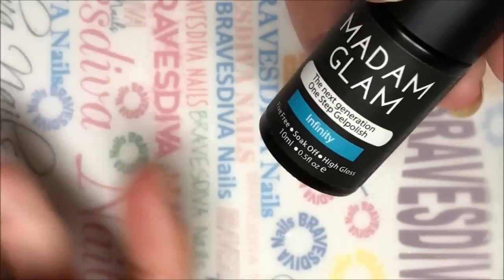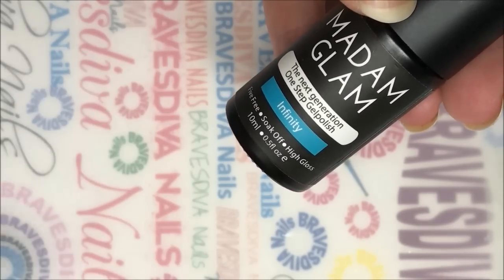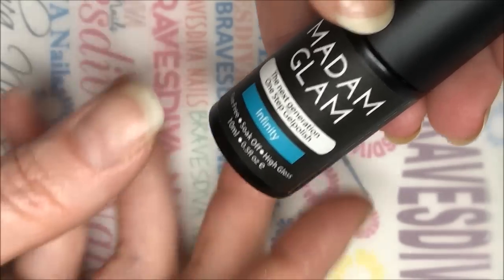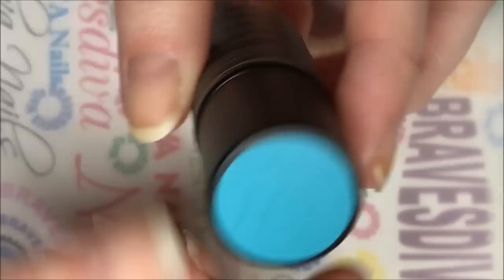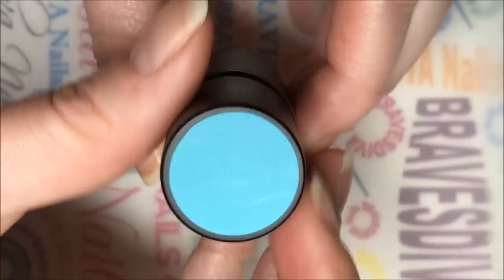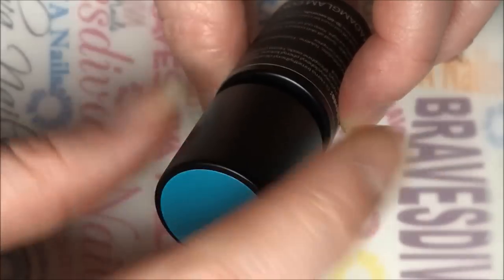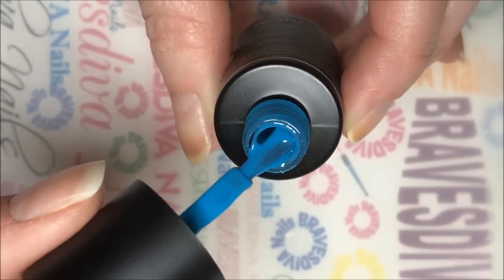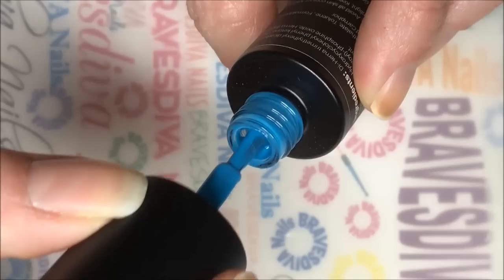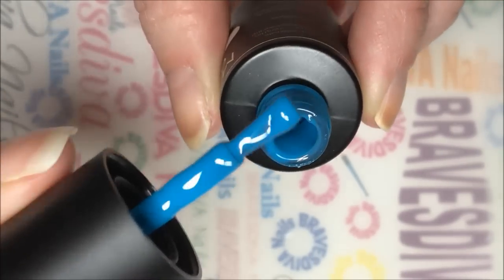This one is called Infinity. This is also a cream formula. Again, website says 2 to 3 coats, 30 seconds in your lamp, or 60 if you're being timed by your little Madam Glam. The website calls it a lapis blue. I'm not going to disagree with that. I do believe that it is. Whoops, let me turn. Oh my gosh, it's like a turquoisey, aqua-y, oh my gosh.